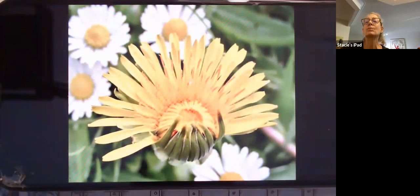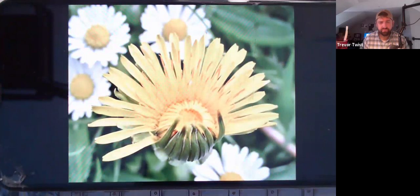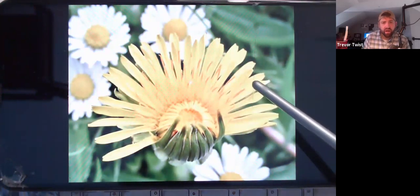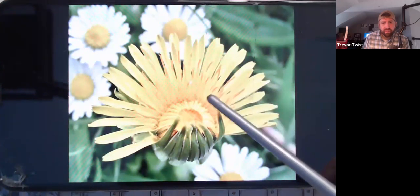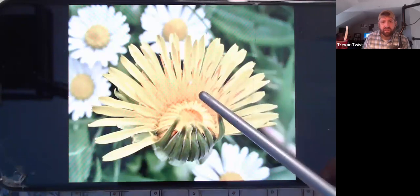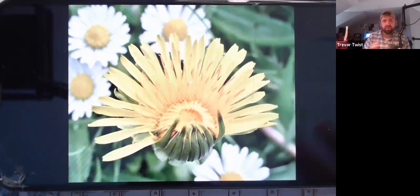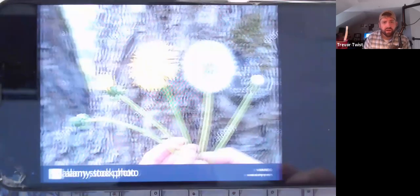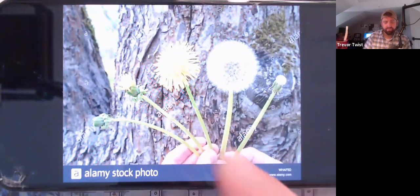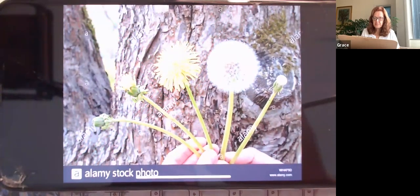I love this. It's like half open. Yeah, it's a night one. You can kind of see the petals on the outside, and then there are these pollen stacks in the middle, these little stems of pollen versus the petals. And they're kind of interwoven. There's another one where you can kind of see it. Yeah, this one. Oh, that's a nice progression. Really nice.